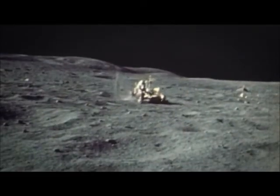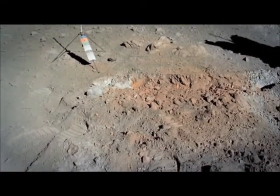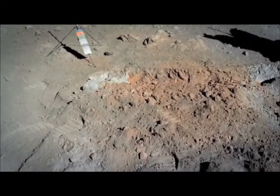The Taurus-Littrow Valley did not disappoint. With its dramatic scenery and incredible boulders, the astronauts were kept very busy gathering bore samples and bits of rock. The discovery of orange soil at Shorty Crater was unexpected and exciting.